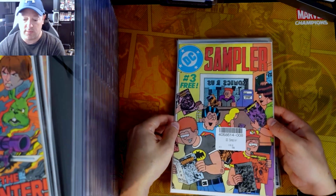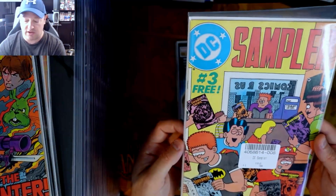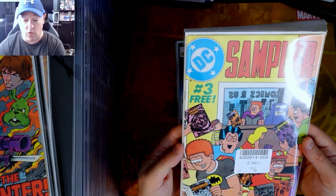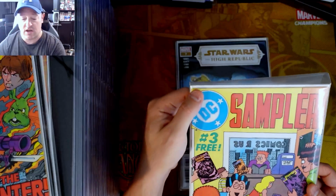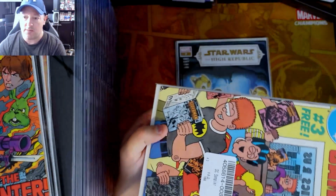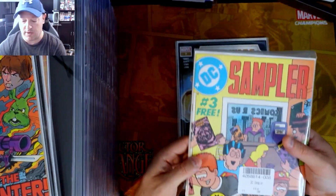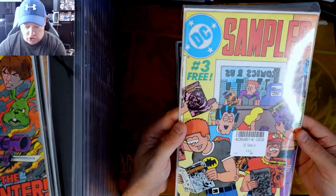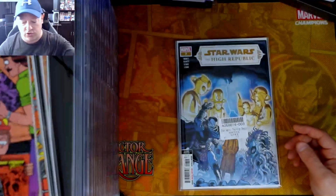DC Sampler number 3, another one of these where I tried to submit. This is 1984. This one probably just needs a press, but sometimes I submit it just to see if we can hit without it, but it just looks like we've just got some spine ticks that can be pressed out. I don't think this is too horrible. So we'll do that and resubmit and see how it goes.